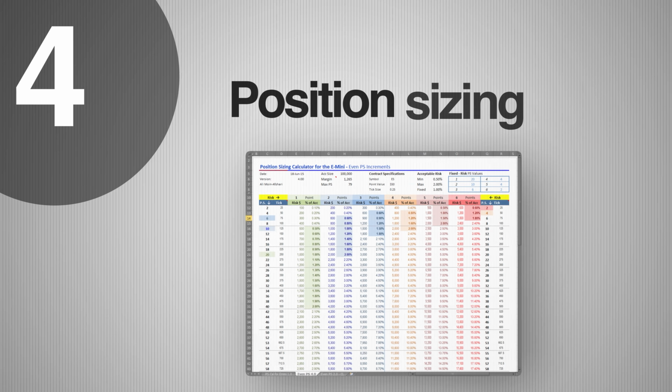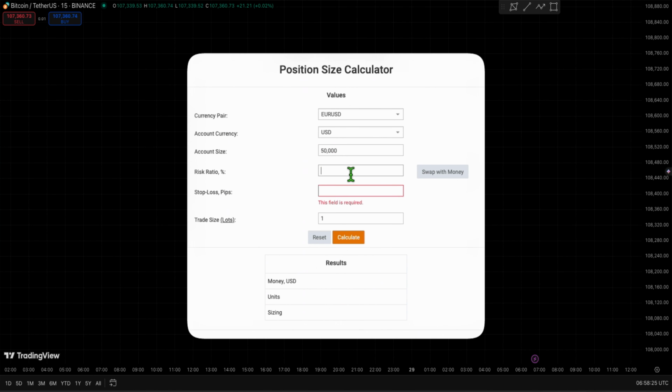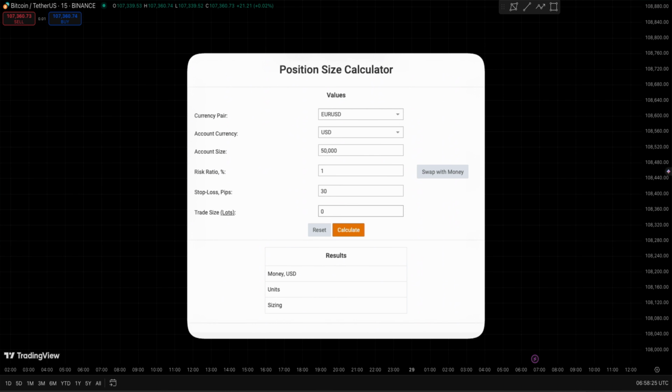Now, let's talk position sizing. This is how big your trade actually is. You can use a free calculator. Just type in your account size, how much you're risking, and your stop loss in pips. It'll tell you exactly how many lots or micro lots to enter with. Don't eyeball this, don't guess. Sizing too big is how beginners blow up on one trade.